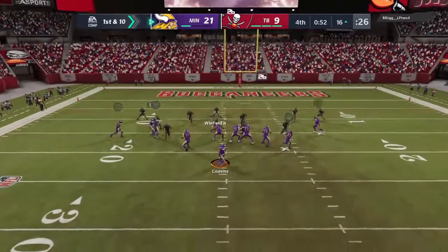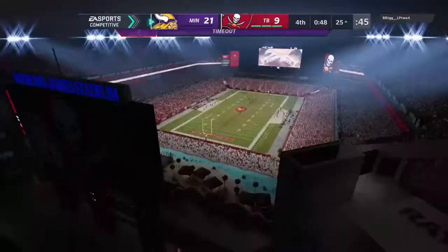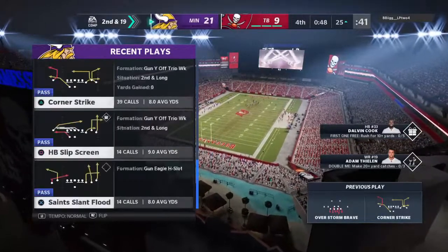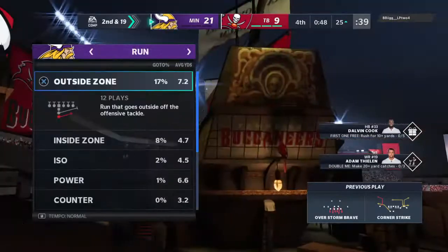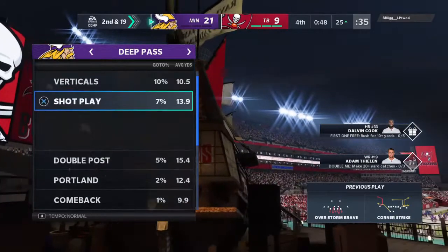Check. From the red zone now, they'll look to throw. And he's wrapped up. Taken down. Back at the 25. The Vikings going to use their third and final timeout. It'll be their third and final timeout, so as they talk things over, we'll step aside.